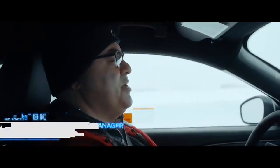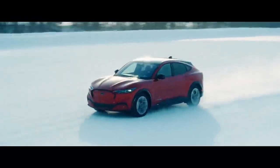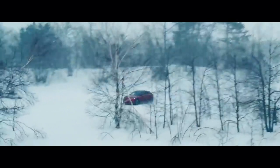Our teams have worked to have this tight coordination between the brake controls and all-wheel drive and propulsion controls. And snow, slippery surfaces, the vehicle tracks amazing in all environments.